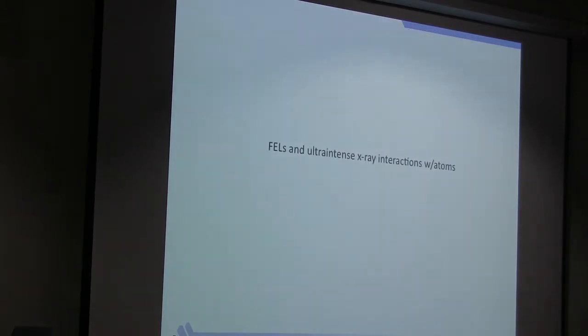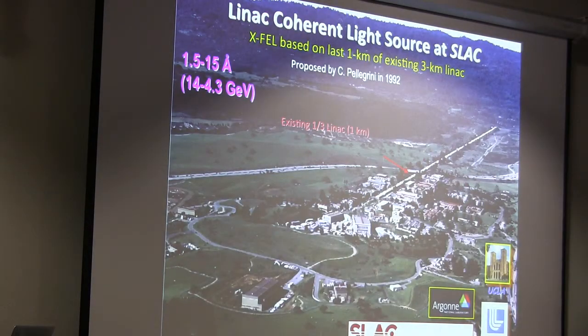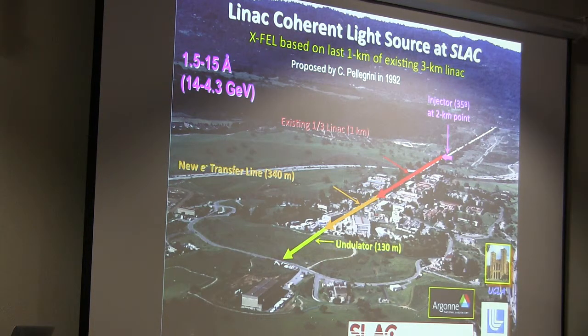Okay, so now, ultra-intense X-ray interactions with atoms. I want to tell you a little bit about the Linac Coherent Light Source. It's just because I was around when it was first coming up, and it was very interesting, so I can tell you these stories, and sometimes it's nice after dinner.